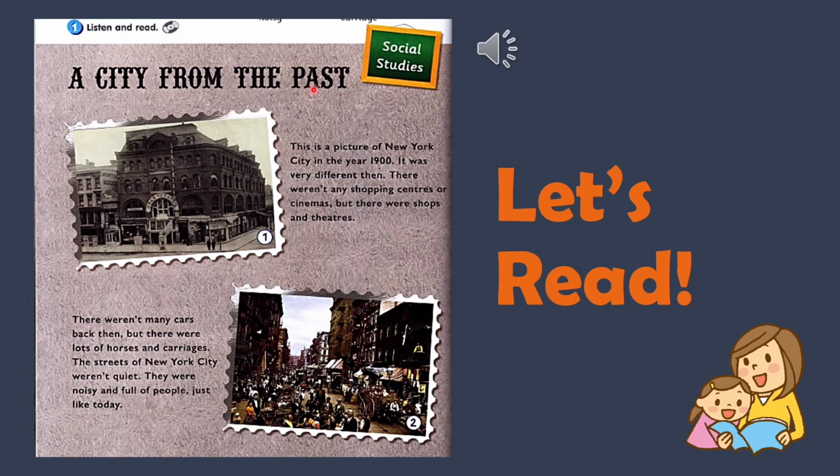Activity 1. Listen and read. Social Studies. A city from the past. 1. This is a picture of New York City in the year 1900. It was very different then. There weren't any shopping centres or cinemas, but there were shops and theatres. 2. There weren't many cars back then, But there were lots of horses and carriages. The streets of New York City weren't quiet. They were noisy and full of people, just like today.